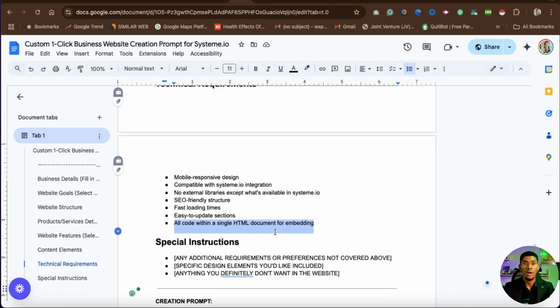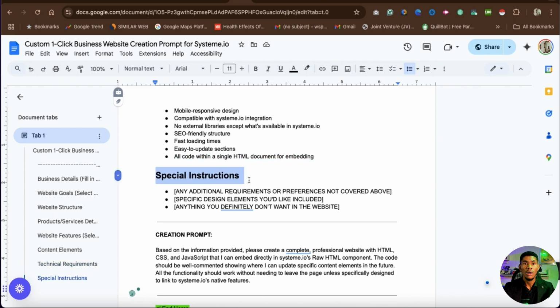Then finally, you have the special instruction. Under special instruction, right, we want to give it any requirement or references that was not covered above. Like, I don't know what your business is. Your business might require something that all the things that I took note of are not part of. You can just put them here, right?